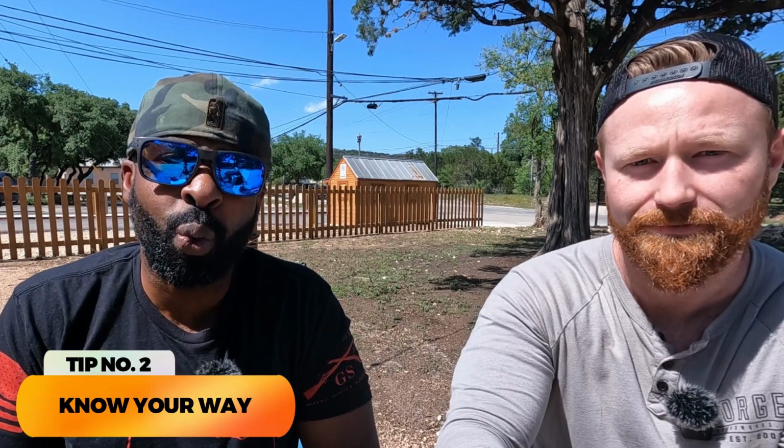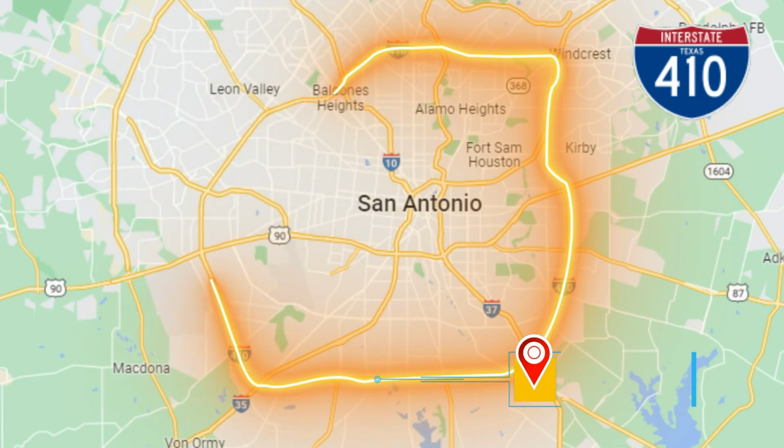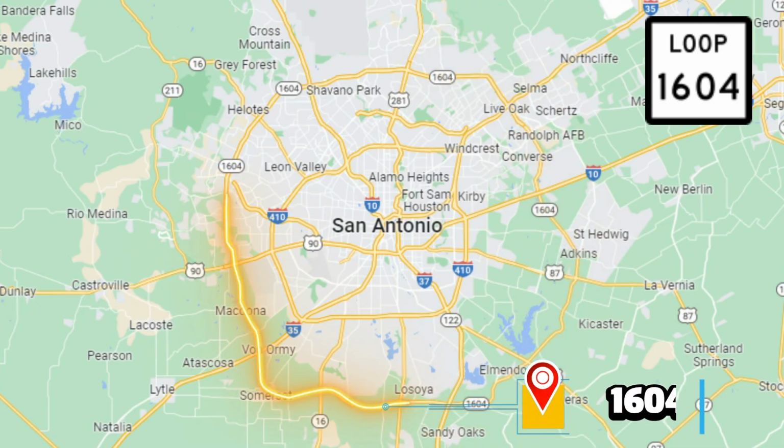Simple as that, folks. All right, guys, tip number 2, know your way around town. So there are 2 major highway systems that run around San Antonio like a circle. There's 410, which is a loop that runs around the city, and then outside of 410, there's a 1604 loop as well. And then you have some major highways that run through the city out to these loops, kind of like spokes on a wheel.